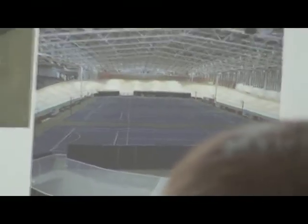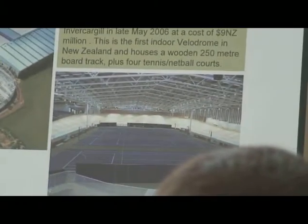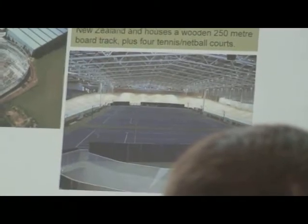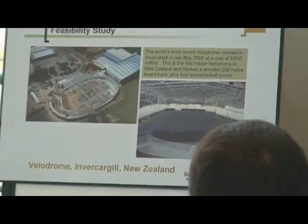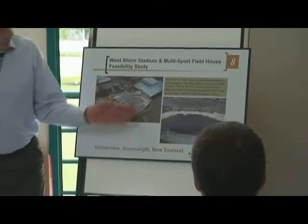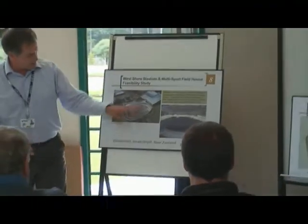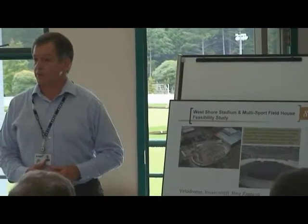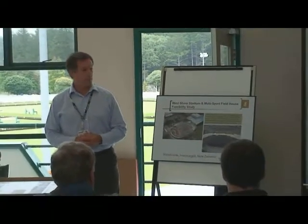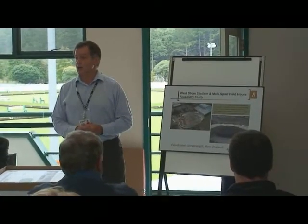So that's what a field house looks like. Okay. So it has been done. It did make sense to them there. We know it can be accommodated. We also know approximately what it would cost. In New Zealand, they paid 9 million New Zealand dollars for that structure. Complete, ready to go, furnished, equipped. And that was this year. It's just open.